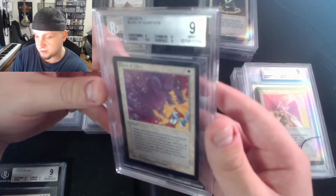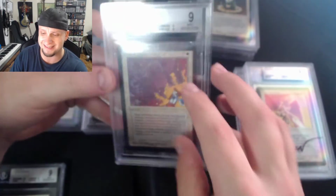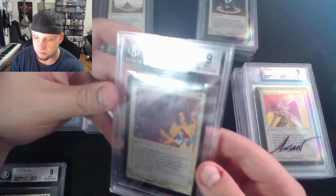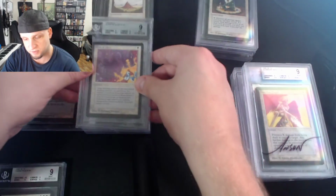Awesome. Reserve List. This card's at least worth 400 to 500 bucks, but right now on the market I see one that's listed for 700 raw. I'm not going by that price. I'm going by the sold listing on the math. But I feel like in time these are just going to go through the roof.